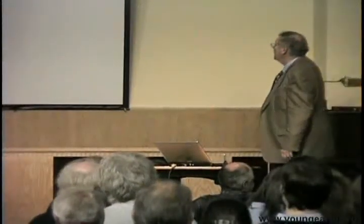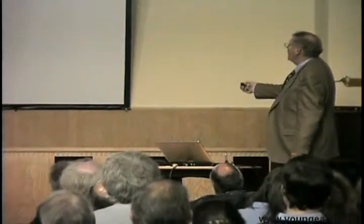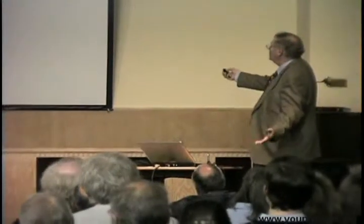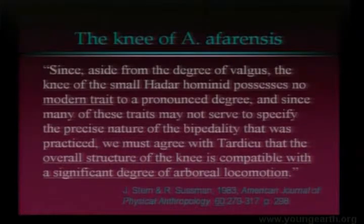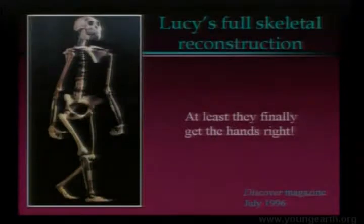And if I were to give instructions to a tight wire walker, I would say, try not to walk with your feet apart like this. Keep them together. So it's not evidence in itself that nobody believes the orangutan or spider monkey are on the verge of becoming human and doing ballet and things like that. And Stern and Sussman came to the same conclusions. That the overall structure of the knee is compatible with a significant amount of tree-like dwelling.